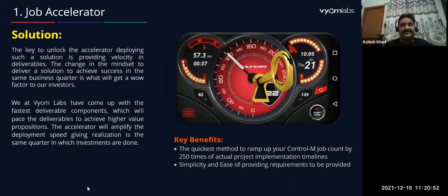We have been talking about the Helix platform, which provides the framework on day one for you to construct your jobs. There is an additional thing we have provided, a job accelerator, which will further help you model your jobs quickly and ramp up the Control-M job count. A count of 1,000, 2,000, maybe 5,000, you can just quickly click execute on our utility, and the jobs will be ready in your Helix platform. So Helix quickly provides the platform from an infrastructure standpoint, and this job accelerator helps you model your jobs quickly.